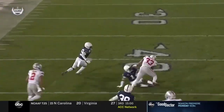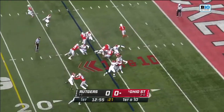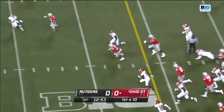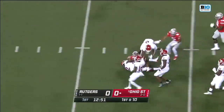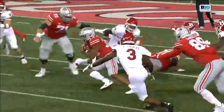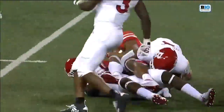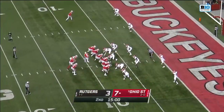Something we did not see. The receiver isn't open, he just throws it away. Master Teague coming off a great game last week, and here's a fantastic start in week 3. Yeah, and a nice job there on the offensive line. Harry Miller springing him, the left guard. Master Teague.